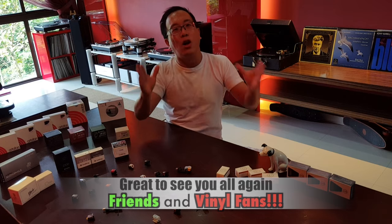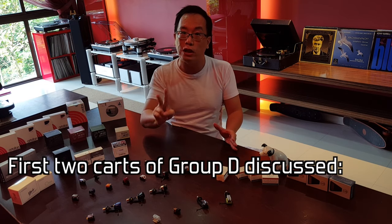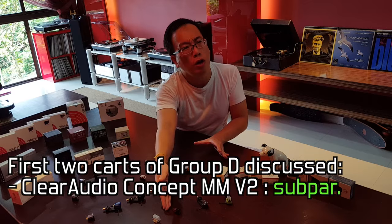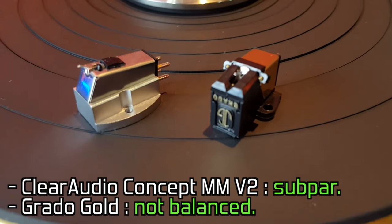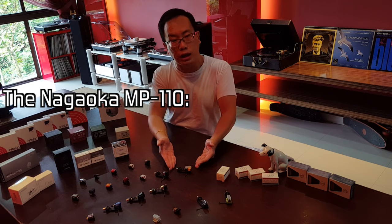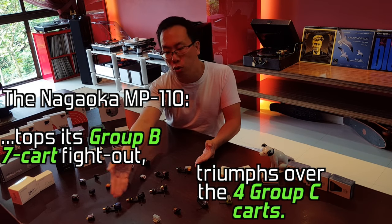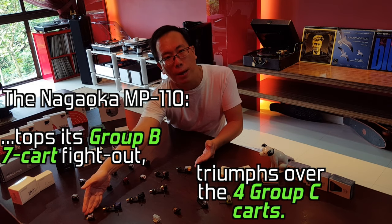Follow this, friends. Context, context, context. At this important juncture, we know that the first two cuts of Group D that we've discussed thus far, the Clear Audio MMV2 was subpar in performance and the Grado Go not being balanced enough. The Nagaoka MP-110 not just wins its Group B fight out, it still triumphs over the four cuts in Group C: the Grado Red, the Goldring 2100, the Ortofon 2M Blue, and the Audio-Technica AT440MLB.